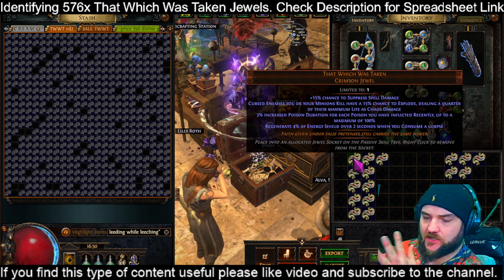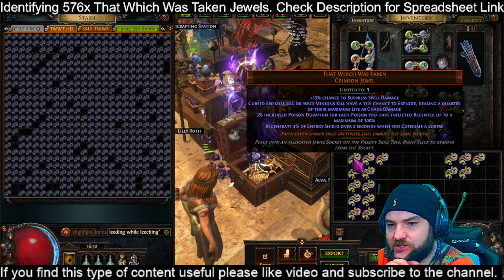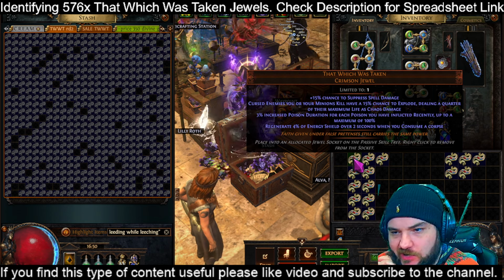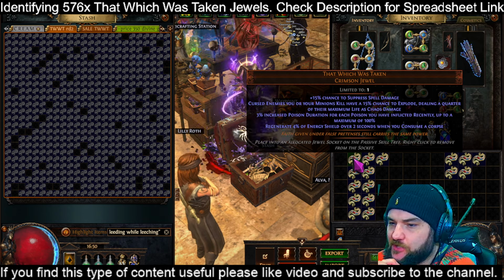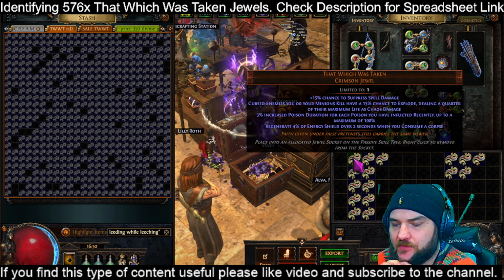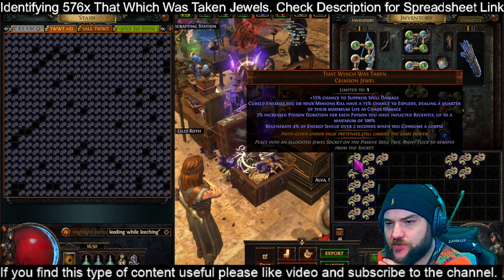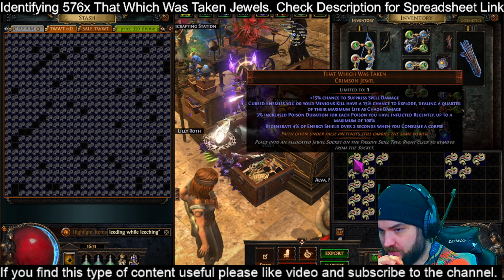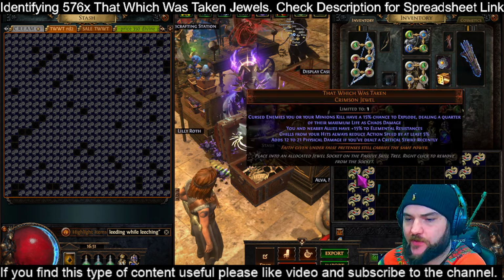Alright, moving on to our explodey ones. Okay, 15% chance to suppress spell damage. Cursed enemies you or your minions kill have a 15% chance to explode, dealing a quarter of their life as chaos damage. 3% increased poison duration for each poison you have inflicted recently, up to a maximum of 100%. And regenerate 4% of ES over 2 seconds when you consume a corpse. That has a ton of different synergies there. Especially the explosions and the... I think there's probably some value there.